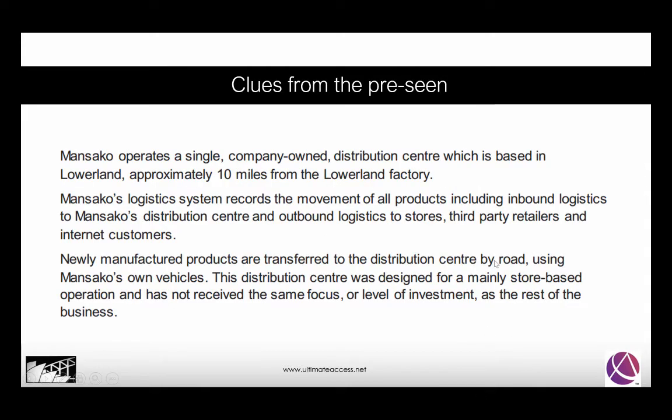Right. Clues that we can get from the pre-seen. Mansako operates a single company-owned distribution centre which is based in Lowland, approximately 10 miles from the factory. They've got a wonderful logistics system with records of the movement of all the products, inbound to the distribution centre, outbound logistics to stores, and so on. The newly manufactured products are transferred to the distribution centre by road using Mansako's own vehicles. The distribution centre was designed for a mainly stores-based operation, and has not received the same focus or level of investment as the rest of the business.